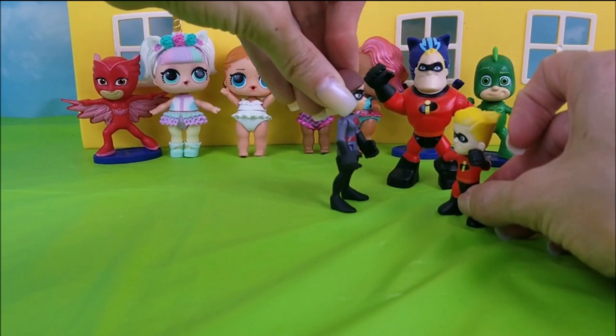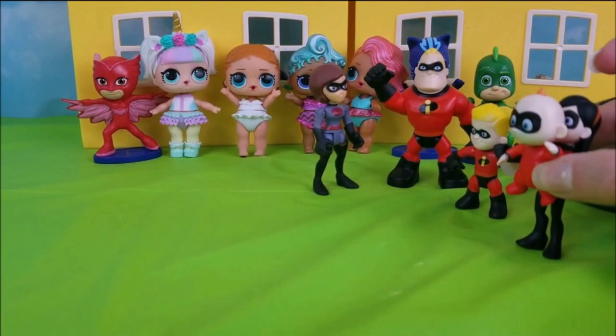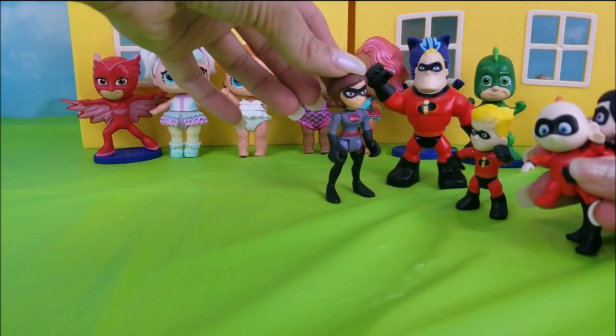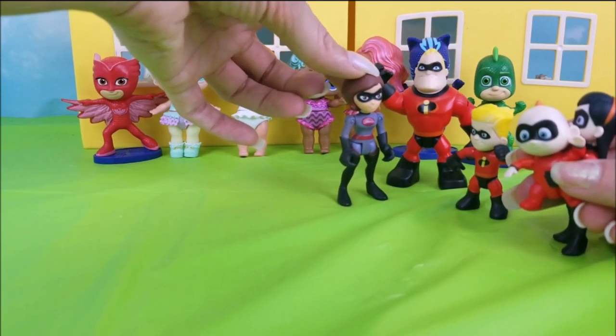Hey, Dash, do you want to go swimming? Oh, yeah, sure, that sounds awesome. Hey, Violet and Jack-Jack, do you guys want to go swimming? Oh, yeah, that sounds like so much fun. Alright, let's load up in our cars and follow the LOL dolls and PJ Masks to the pool.